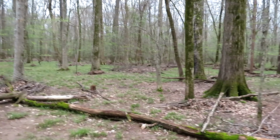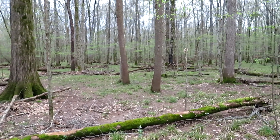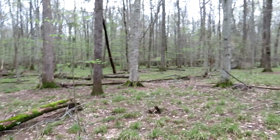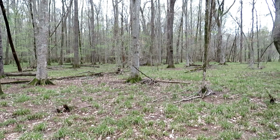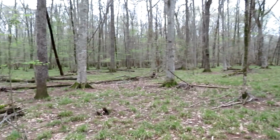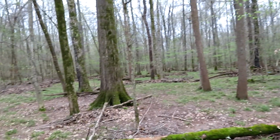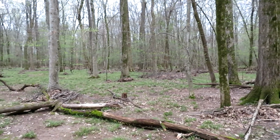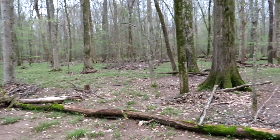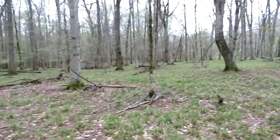I'd like to say thank you to the Flint River. For the most part, obliterating any evidence of any trails here and providing us some small form of wilderness here in the Huntsville area. Just get out and explore, folks. Just get out and explore.